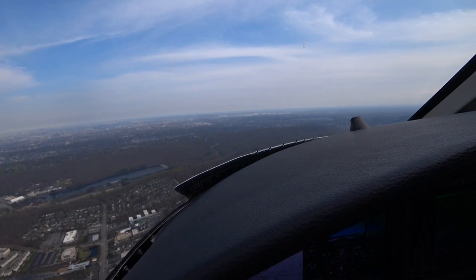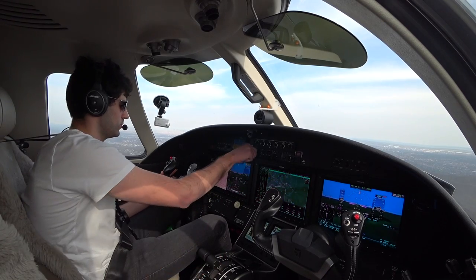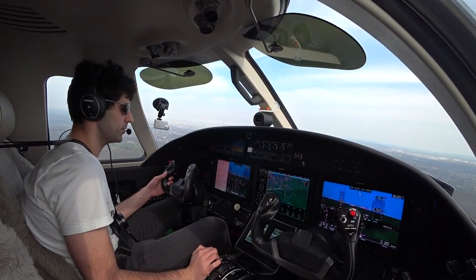Two Romeo Fox, expect the approach. Two Romeo Foxtrot, just about to clear you. Three from Bings, turn left heading 090, maintain 2000 to establish, cleared ILS 6 approach. Left turn 090, 2000 to establish, cleared ILS 6, Two Romeo Fox, thank you.